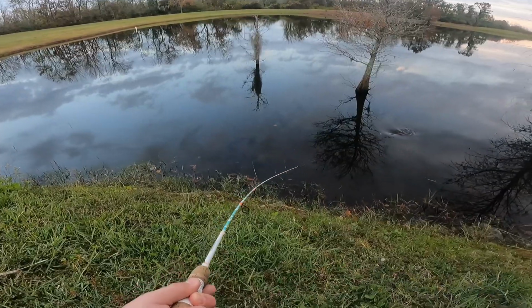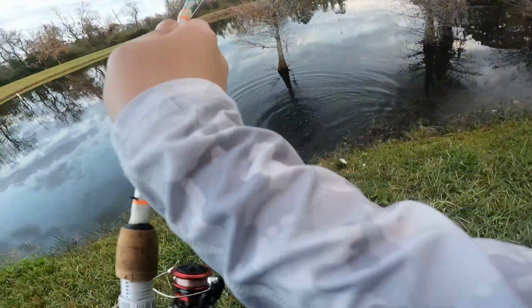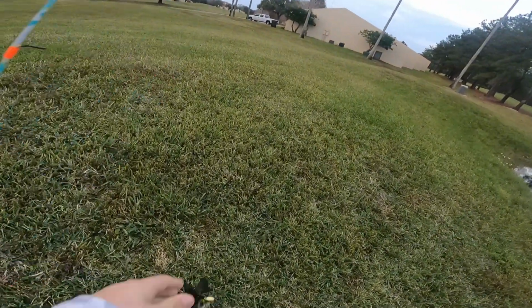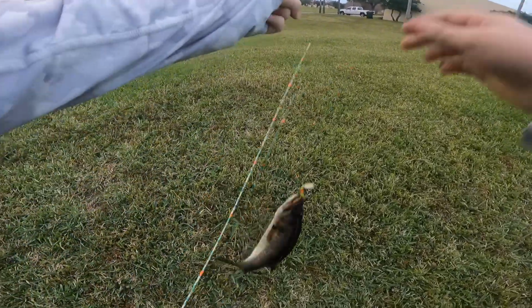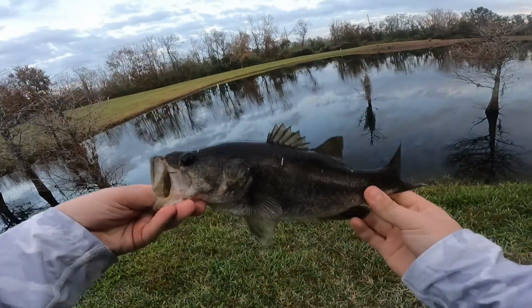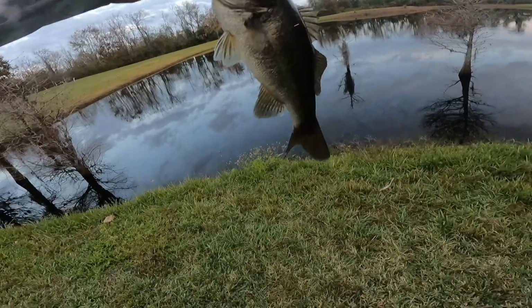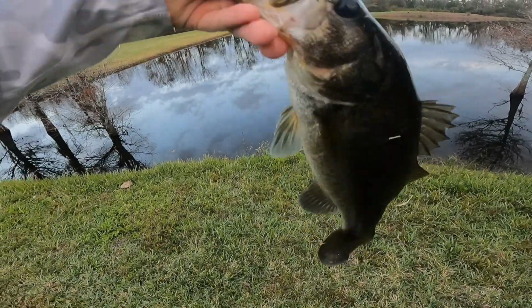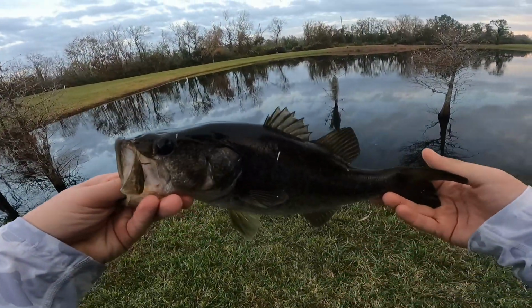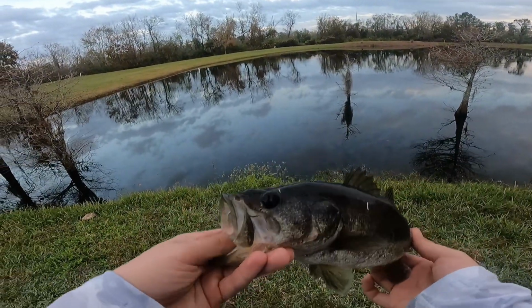Got one, babe. Oh, she's a largemouth. I think she is. Ooh, she just caught me there. Oh yeah, this is the biggest one right here of the trip. Look at that one, guys. Biggest one of the trip. I would say about 2.5. It's pretty good. Not big, but not small at the same time. But there we go, y'all. It's a good fish right there. And let's put her back.